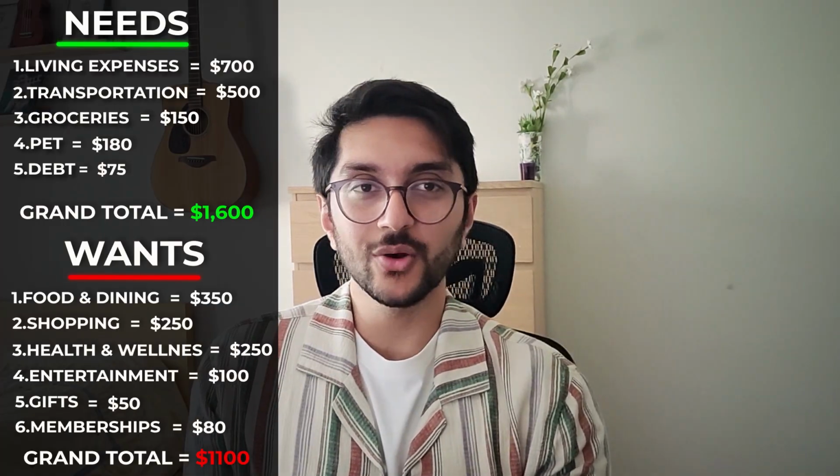Now doing the math for all of my wants categories, the total here comes down to around $1,100. All right, so that brings us to our grand total of, drumroll please, $2,700 a month that I spend on my wants and needs. I can't really make the statement of this number being high or low because I feel like that's subjective and depends on a variety of different factors, such as how much you actually make, what your financial situation is, but that's just the amount of money I spend.